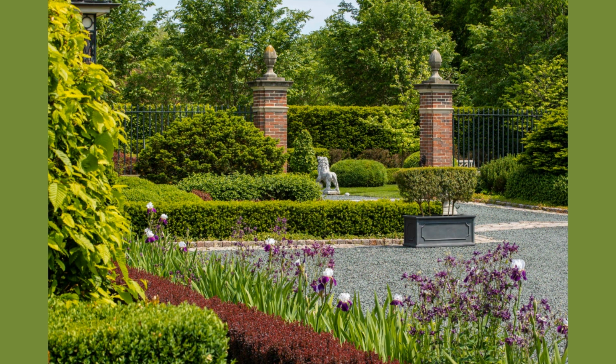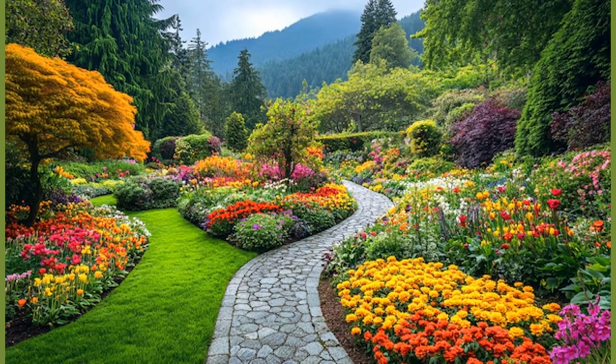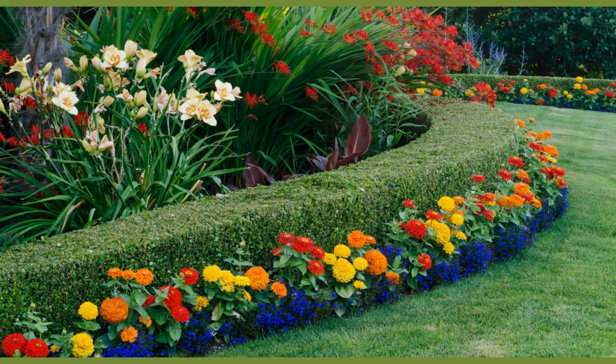C. Herb spiral gardens. An herb spiral is a vertical garden design that maximizes space while providing a variety of herbs. The spiral shape allows for different microclimates, catering to herbs with varying water and sunlight needs. This design is both functional and aesthetically pleasing.